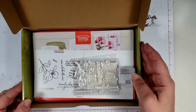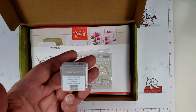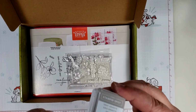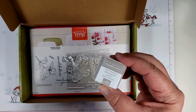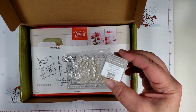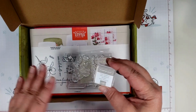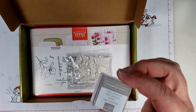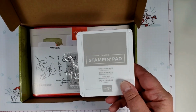So in the kits, you're always going to get a Stampin' Spot. For this month, it's the gray granite. So what I do is I save these. These are perfect if you want to gift them to somebody, or if you want to take your crafting, if you're going on trips or whatever and you like to take a quick crafting kit with you. These are perfect for traveling, but I'm going to set that aside because I'm going to use my full-size gray granite ink pad.